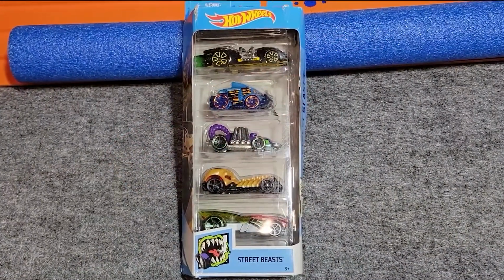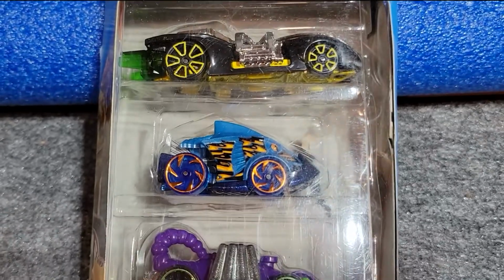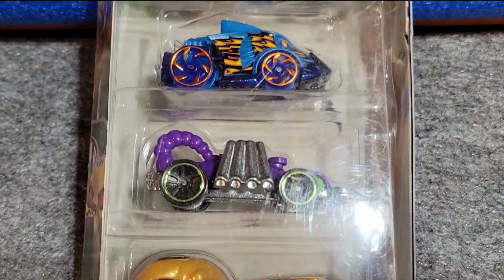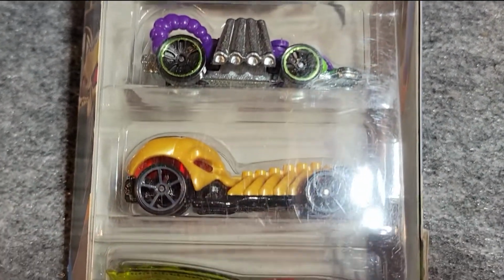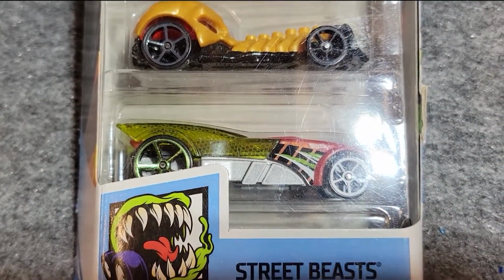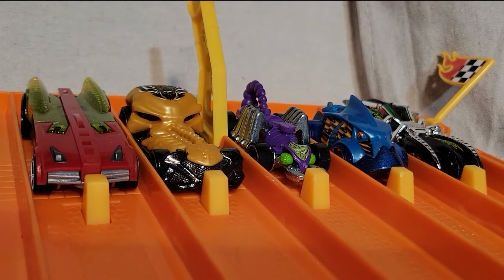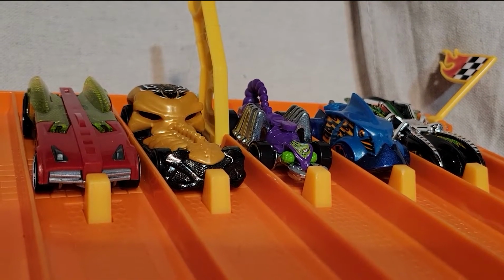Our next group is the Street Beast 5-pack. Up here at the top is Arachnorod. Then we've got Piranha Terror, Evil Weevil, Skull Crusher, and Buzz Bomb. We'll line them up. Our Street Beasts are lined up and ready to race. There's some mean looking vehicles here. Let's see which one is fastest of them.